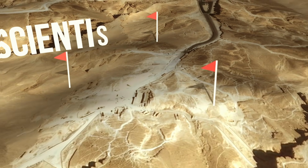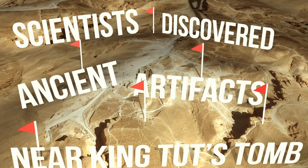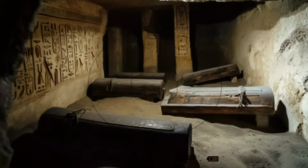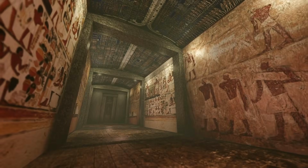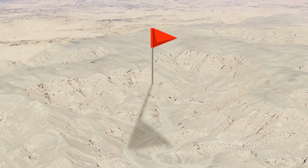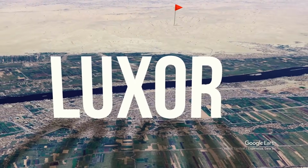So looky here, scientists discovered ancient artifacts near King Tut's tomb. Turns out, his VIP final resting place looks more like a public graveyard with about a dozen wooden coffins that's been there for around 3,600 years. Now, okay, I might have exaggerated a tad. The 11 tombs weren't exactly right next to King Tut, but they were close, near the same city of Luxor.